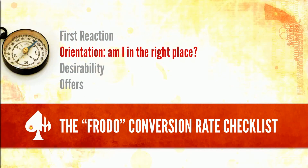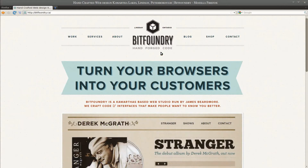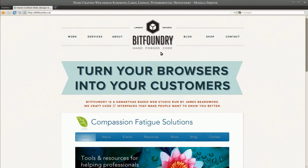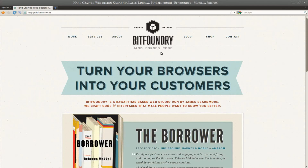Orientation. Am I in the right place? Okay. Here we run into some problems. We've got the standard masthead and so on, Bitfoundry, which says hand-forged code underneath. Now, I understand the concept of metaphor, so hand-forged isn't really a problem. The question is, what does hand-forged code mean to the average person visiting the site? It's not clear to me that a prospect is going to see A, the meaning behind hand-forged code, and B, more importantly, the value of hand-forged code in general.